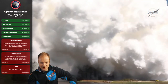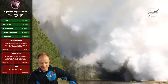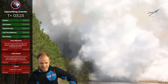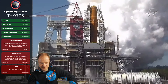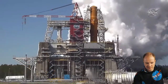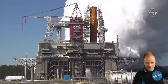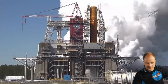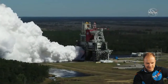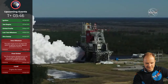She's still going. Keep going. We're almost to the 4 minute mark. 4 minutes is what we need to move on to launch. Keep going. We're almost there. We're about 3.5 minutes into the burn. She's still going, yeah. Keep it going. We're almost to 4 minutes.